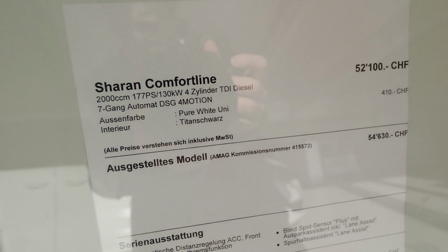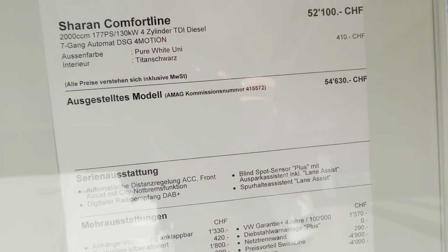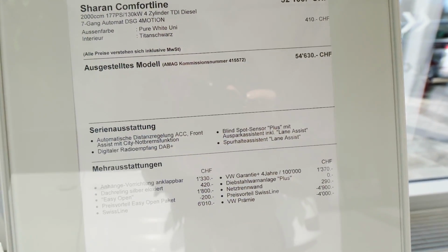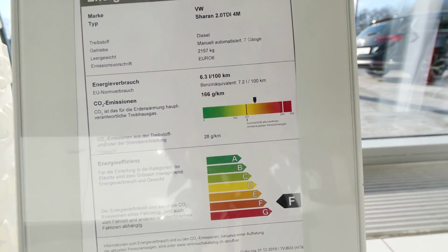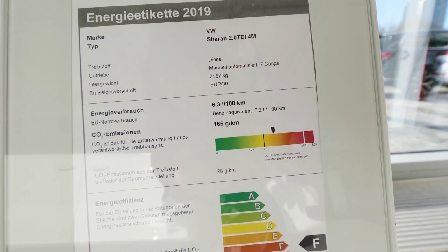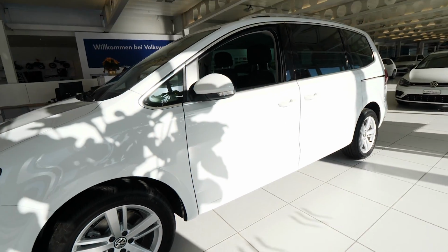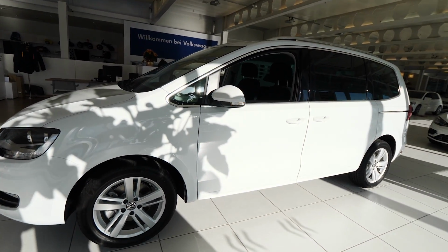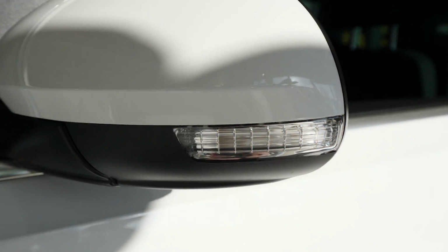So this right here is the Sharan Comfortline, 2-liter engine, 177 horsepower. The price of this car is $54,000 or around there. The options, you can pause the video and read all that information about the car. 6.3 is the consumption, Euro 6, the latest engine on the market, and this car weighs around 2100 kilograms.